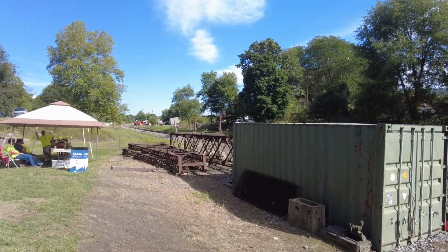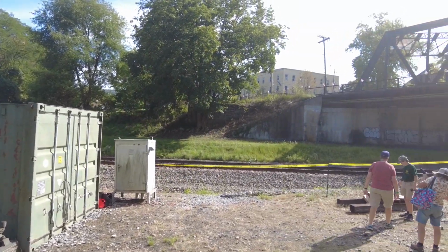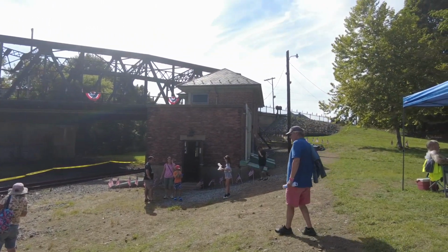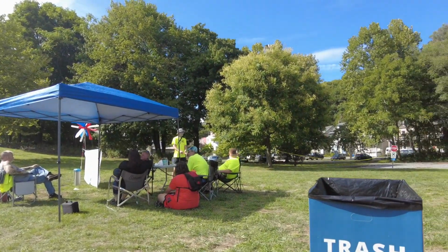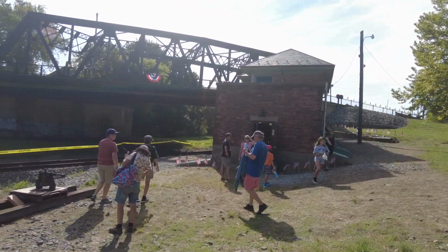Alright guys, so just logistically speaking, it was easier to come back to the switch tower at the end of the day on the way back to the truck. And that's where I find myself now. I had to go down the road and then circle through this parking lot. But that's the safest way to get to it.